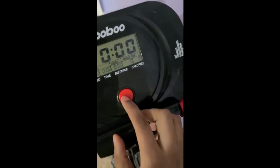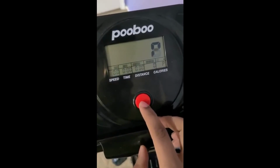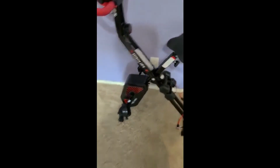To turn it on, you press it once and you can pick between them by pressing on each one. And if you hold it, it turns off and it occupies very little space. This is how small it is. And you can fold it up once you're done with it.